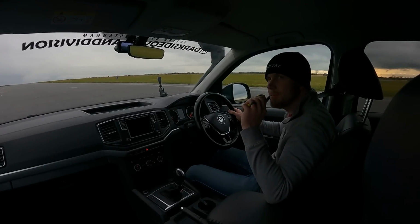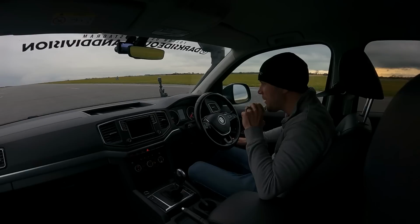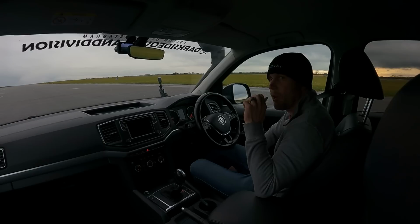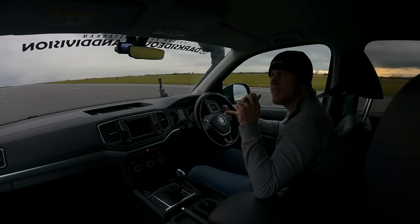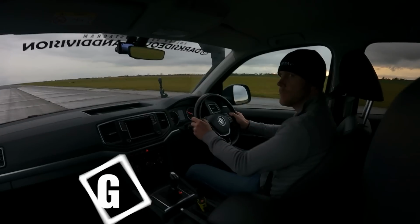I got a good launch there, and I beat you off the line in the Amarok, but then you came past, and oh my god, it's like it almost stops and changes gear. What's going on? Yeah, to be fair, I think the gearbox and this power aren't meant to be matched, so it doesn't know when to shift up. It's an off-road diesel, with whatever horsepower and torque this has. It's just not shifting at the right points. Yeah, this one works better, but ultimately that Amarok is quicker.